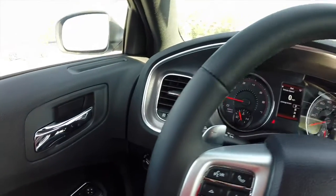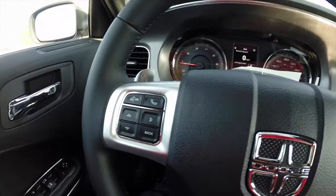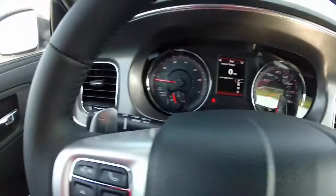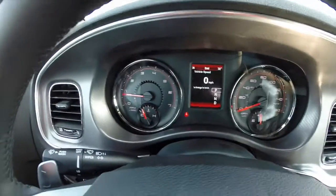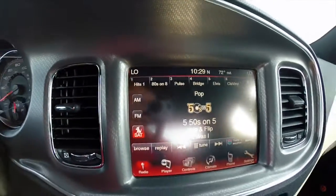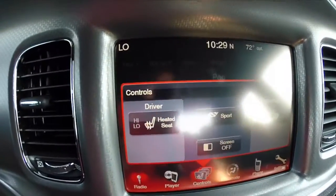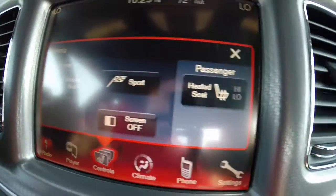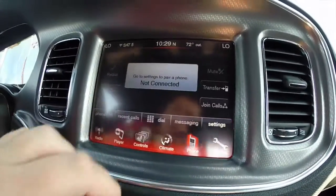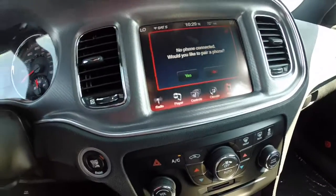All right, just sweeping across, you have your steering wheel mounted controls for your Bluetooth audio and trip computer. You also have your cruise control and your paddle shifters mounted on the steering wheel. Center mounted trip computer. 8.4 inch touchscreen display. This vehicle does have heated seats. It also has sport mode, dual zone automatic climate control, and Bluetooth integration. This vehicle does not have the navigation system included on it.